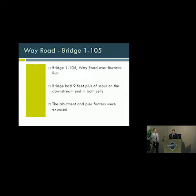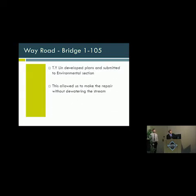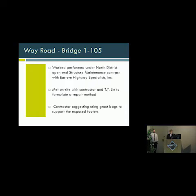All right. Afternoon. One of the storm damage locations was Bridge 1-105 on Way Road. The ADT for this road is about 1,000 vehicles a day. The storm removed the existing concrete floor of the bridge and about 9 to 10 feet depth of material on the downstream half of the bridge, exposing the abutment and the pier footers. The pier footer was actually cantilevered out, hanging with no support on it.